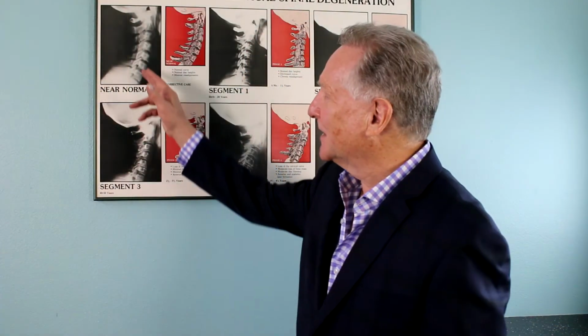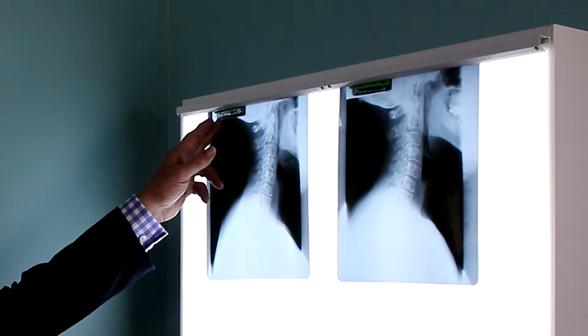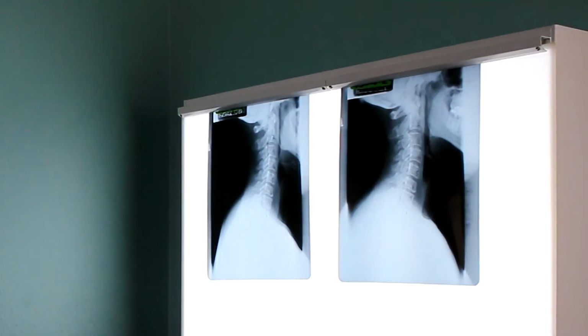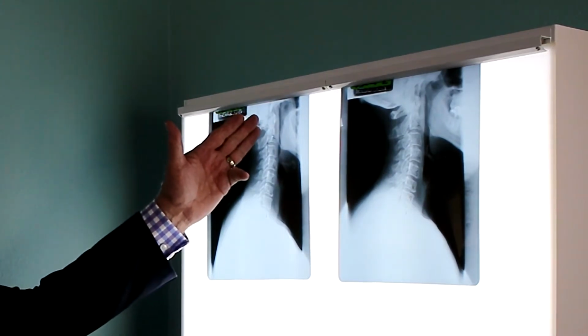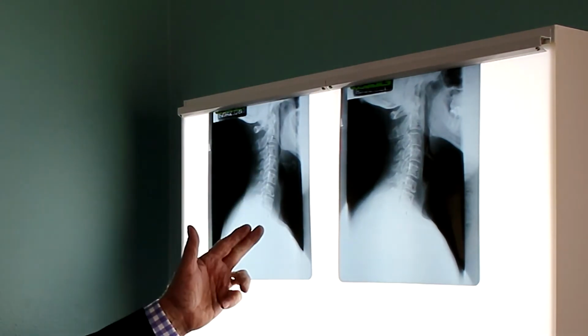This chart shows a lateral view of the neck with a perfect curvature from C1 through C7. This x-ray, dated 8/15/2016, is of a patient who was involved in a head-on collision suffering from serious neck pain. You can see the upper neck from C1 through C4 has totally lost all of its curvature, and from C5 through T1 there's a complete reverse curvature.